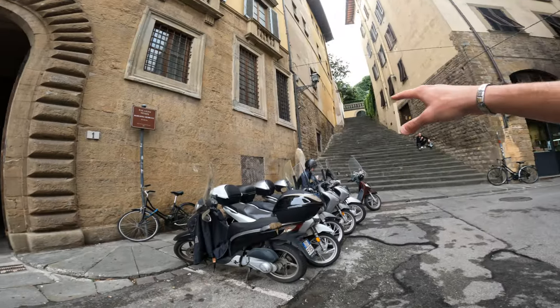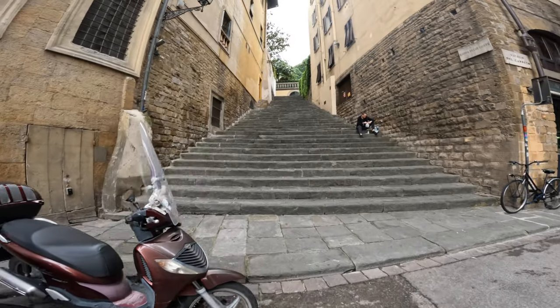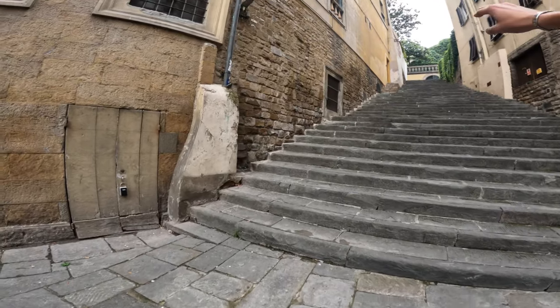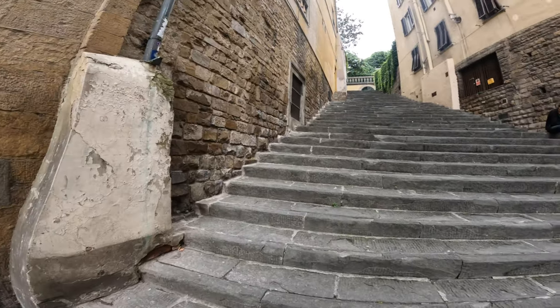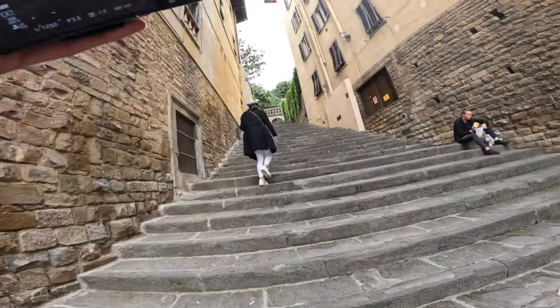All right, so now we came into this spot. We are at Palazzo Tempi. So it's really cool because there are all these stairs and then there is this little view where it's very bright right now. So that might be a problem, but then it's very cool also because there's gonna be a lot of green and there is that kind of pattern that you see on the top there. So let's see what we can get.